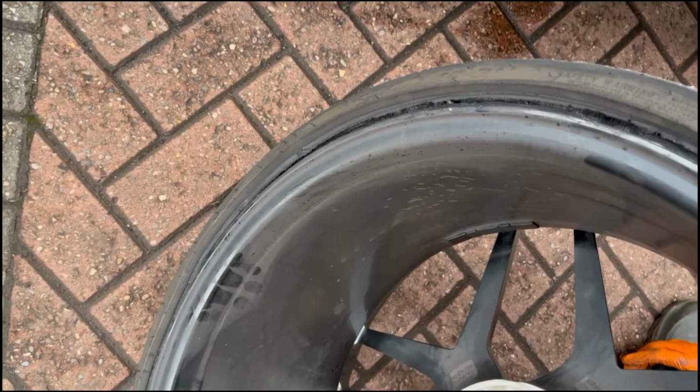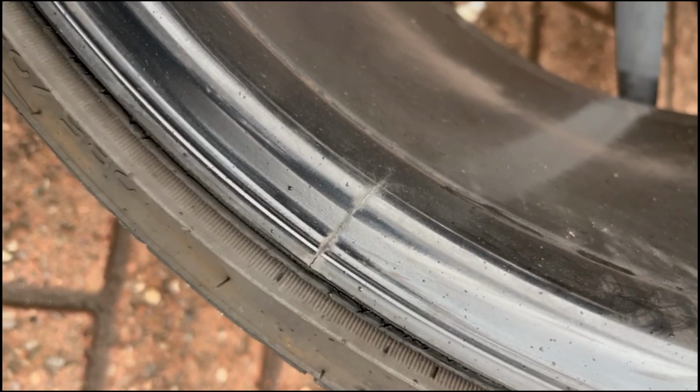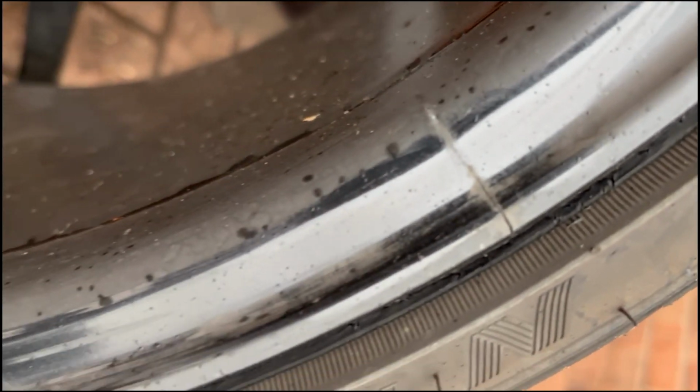Every wheel's got a crack in it. The rears have got 3 cracks in each of them. It's an absolute nightmare. So as you can see, the wheels are there. Basically what's happened, and again, I'll show you a quick video that I did at the tyre place, the tread has come away from the wall because it's been sat against the lip on the wheel.